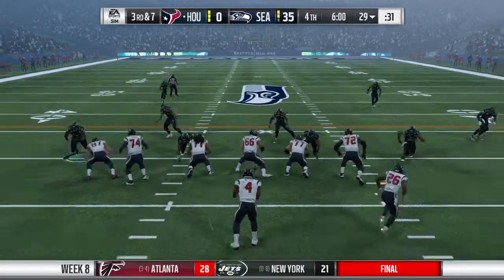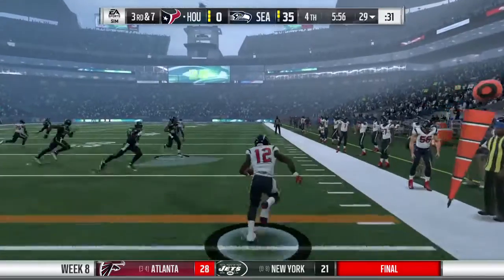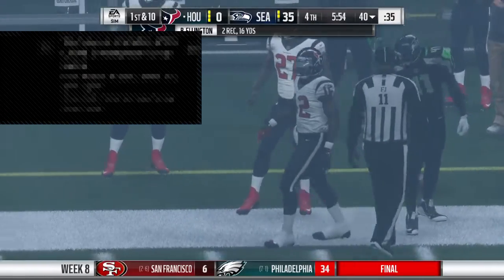A shotgun snap for Watson. And that's complete. It's Allington. And he's going to be... That's good for a Texan first down, a 12-yard pickup.